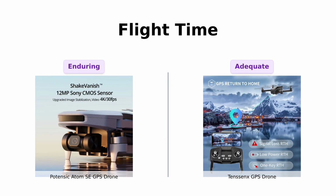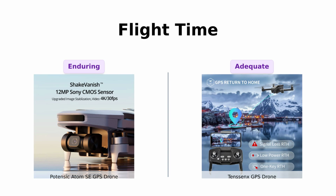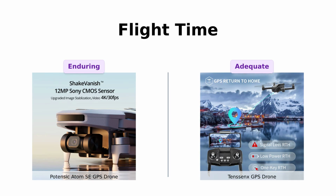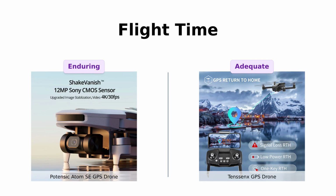The Budget Bird, on the other hand, offers 46 minutes with its two modular batteries. Not bad, but it's like getting a medium popcorn instead of a large at the movies. You always want those extra buttery minutes. Reviewers find its flight time decent, but wish for more.